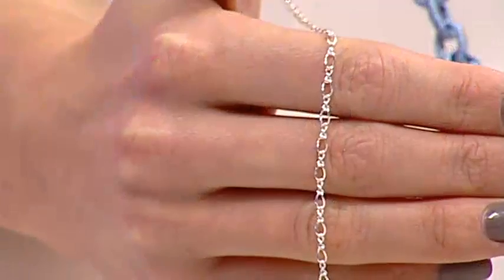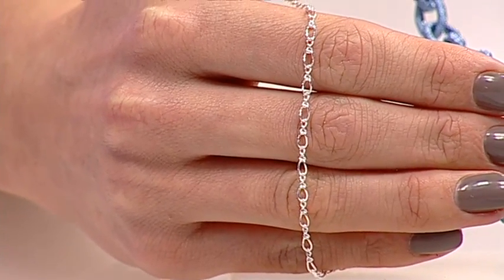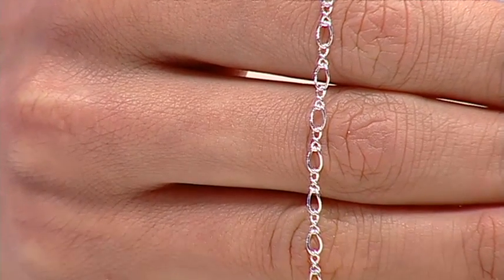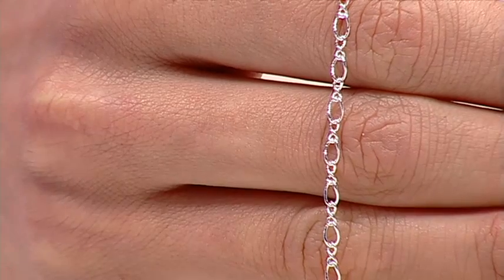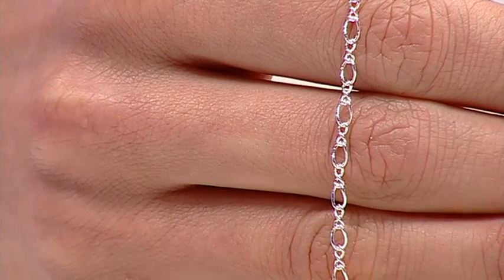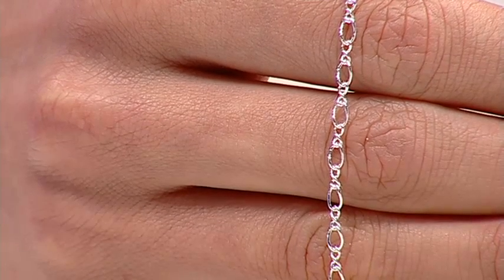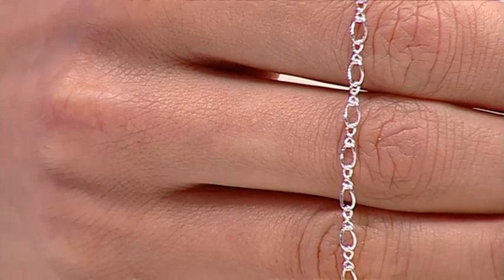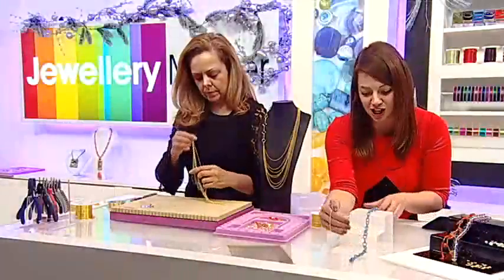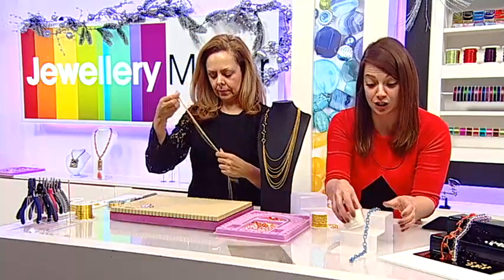Very delicate and beautiful. What you've got is essentially one oval and then a figure of 8, which produces 2 rounds, then one oval and a figure of 8 that produces 2 rounds, and so on. Now this is silver plated copper chain, and it is 4x3 and 4x2 mil links. Absolutely gorgeous. Not just an essential for your jewellery making, but also a real design feature, as you can see.